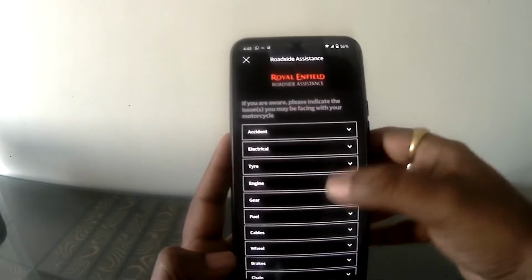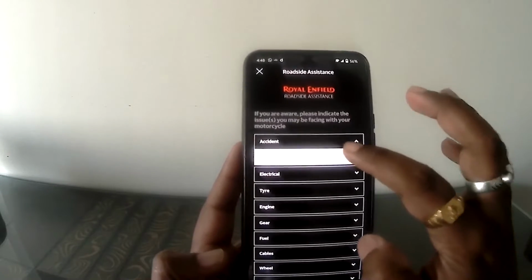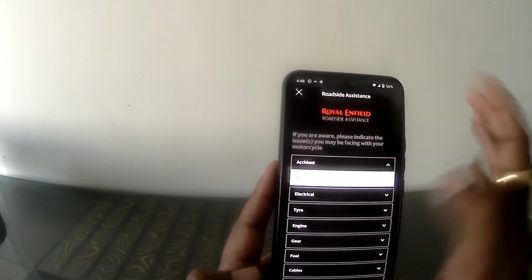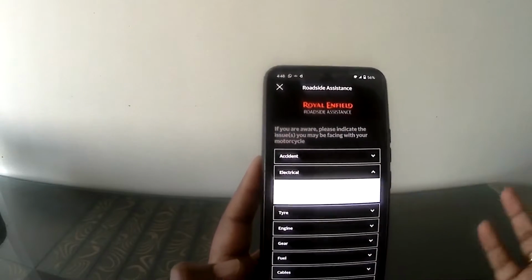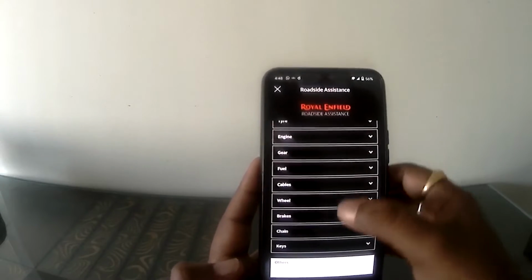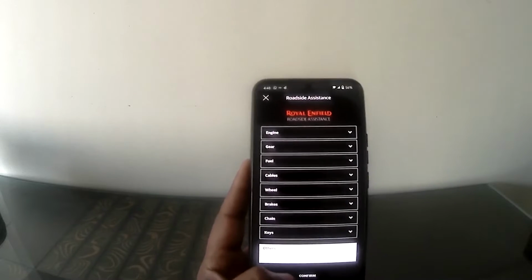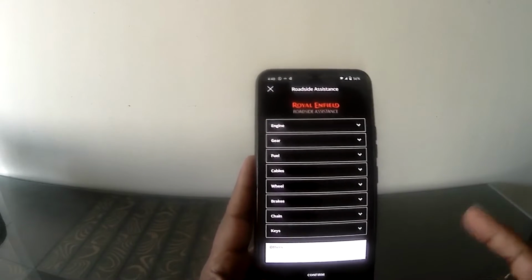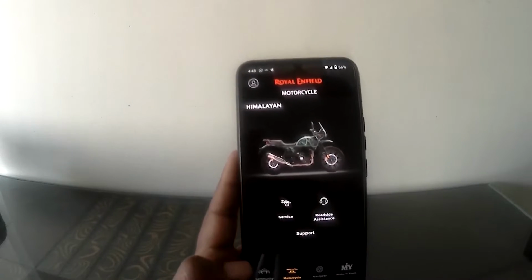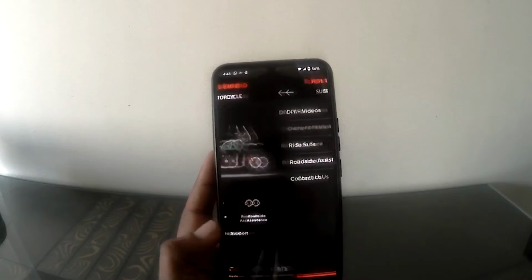It will show you these many options where you can select the issue of your vehicle. Say for example the bike has met with an accident, select accident. If not, it's related to electrical, select electrical, tire, engine. If anything is not within this, you can also mention other issue as well. Once you select and confirm, your booking will be confirmed, and you will get the roadside assistance help from them. And the next thing is the support.